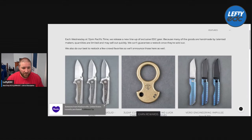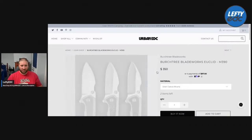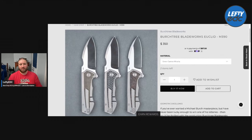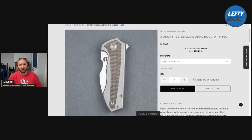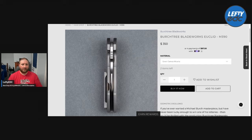So right off the bat, we have a new Birch Tree Blade Works knife, which is very cool. Let me go into this one so we can get pricing based on model. As we all know, Birch Tree Blade Works is very popular, in my opinion, from the Bombshell. The Spyderco Bombshell was a huge success, I think, in the knife community. Maybe not in general. They only made 1,200 of them, which is a lot of knives. But it was very talked about in the community, and just a very cool knife.